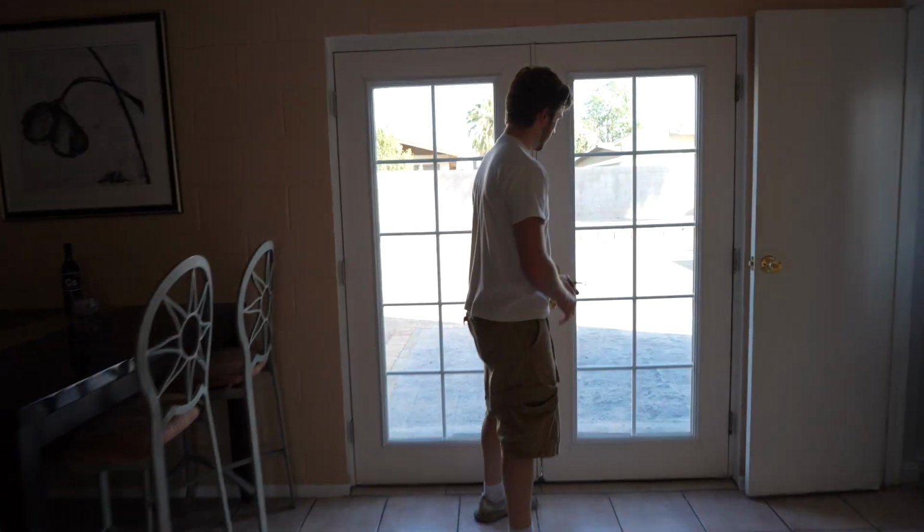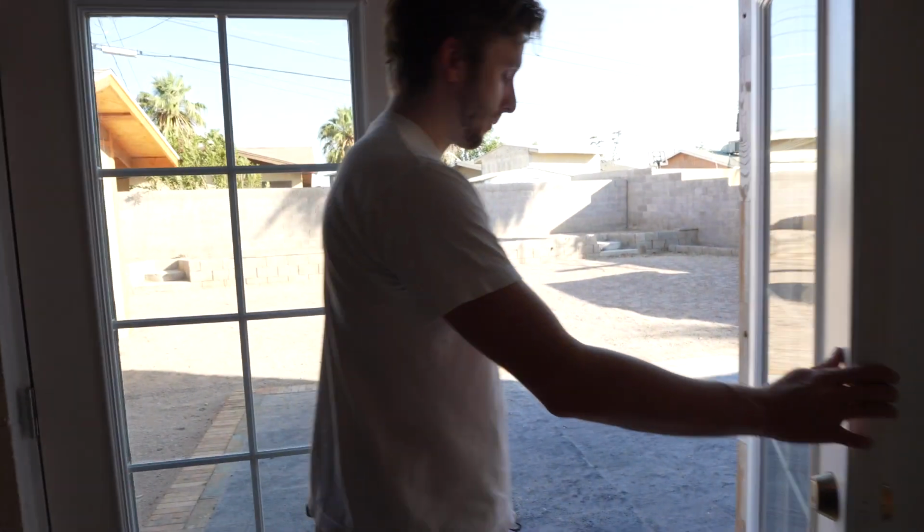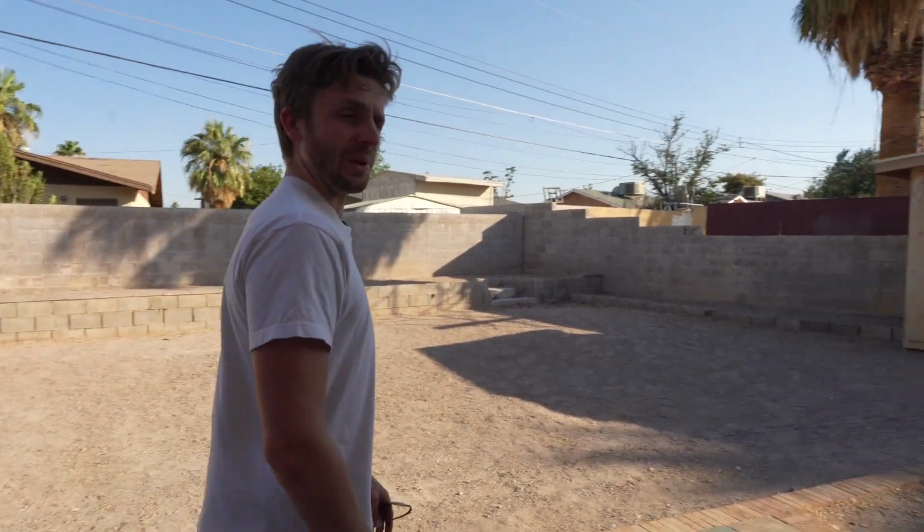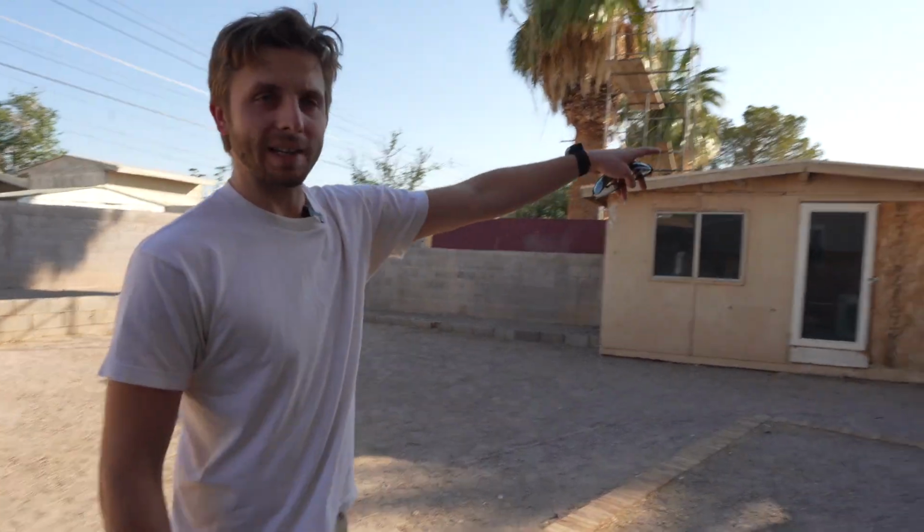Let's check out the backyard. Now, in certain weather, like in California, you can put a casita and you can get some extra value from having a large backyard. Here in the desert, there's not too much you can do with it, although I have a Winnebago, so I keep it there.